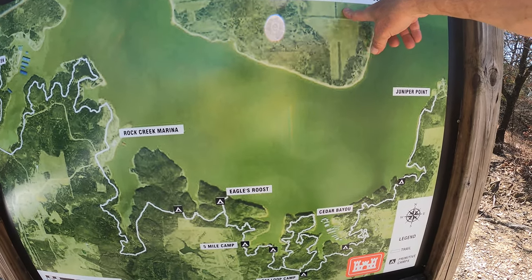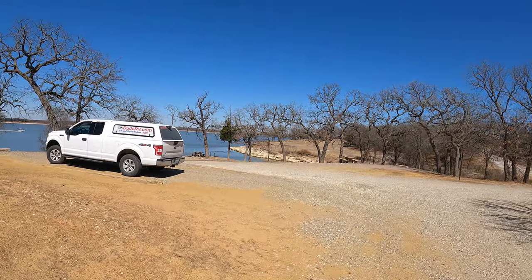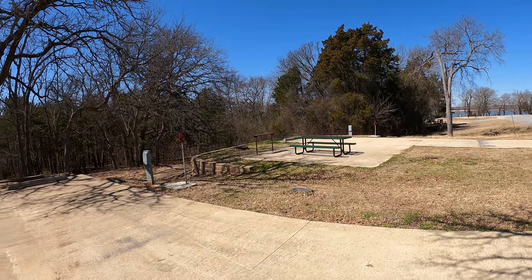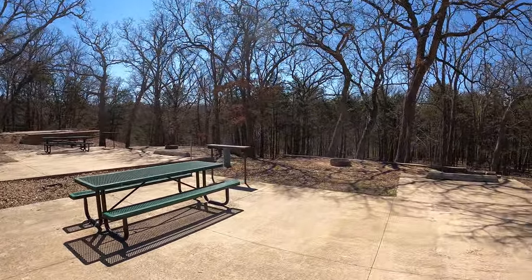And it's about 12 miles long, as far as I believe. There's some really fantastic sites over here, but there's signs that say no camping, so I guess it's day use only. If you're planning a visit to Juniper Point and you're not so concerned about being next to the lake but having a good solid concrete pad, then Juniper Point West is where you're going to want to reserve your campsite.